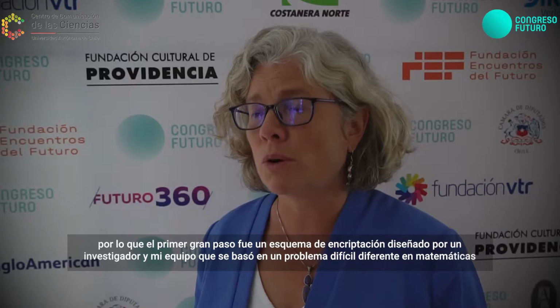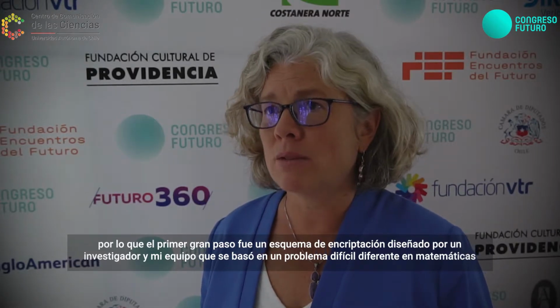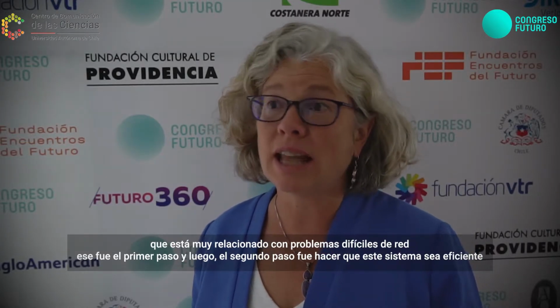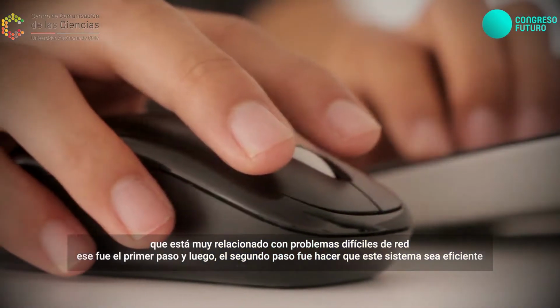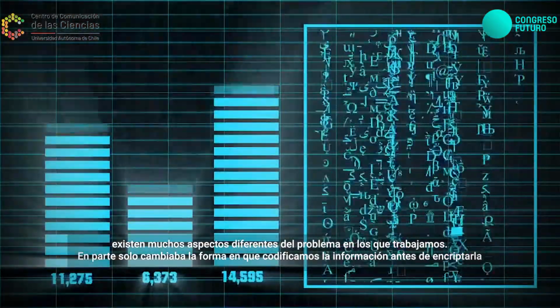So the first big step forward was an encryption scheme that was designed by a researcher in my team that was based on a different hard problem in mathematics that is very closely related to hard lattice problems. And so that was the first step. And then the second step was to make this system efficient. And there are a lot of different aspects of the problem that we worked on.